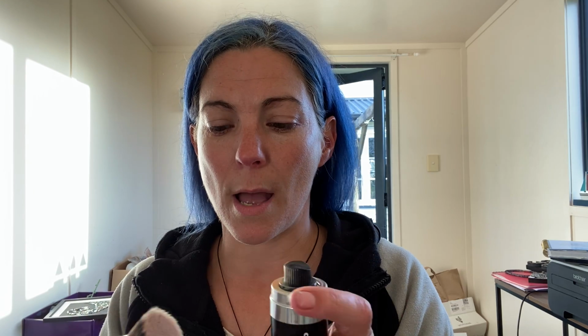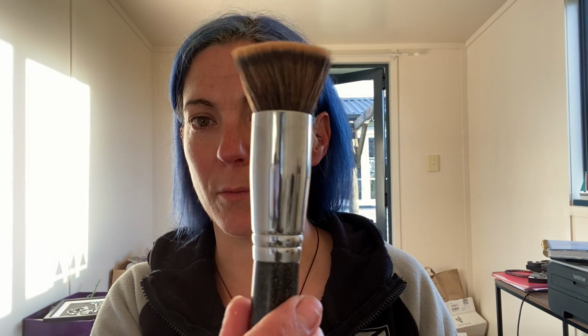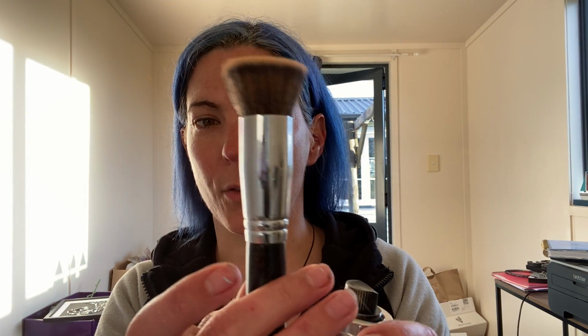So once you've given that a bit of a shake up, I have personally experienced spraying it onto the brush, which is good to apply to your face. You do still have the slight spray off with the brush there, like on the edge there. But I kind of just do this now, just kind of stick it around your face like that.